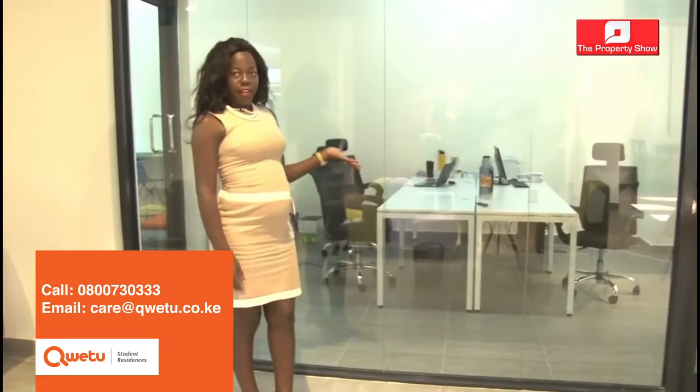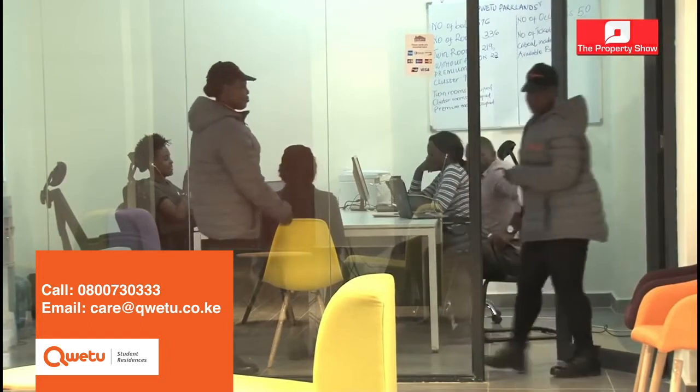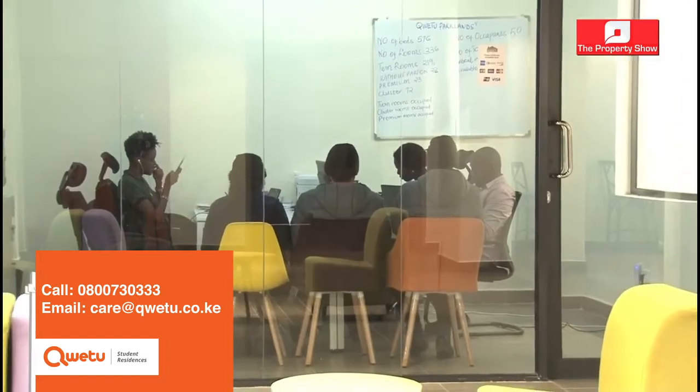So this is our staff room area. We are always available to kind of interact with the students. There's always somebody at the reception, and there's always one of the staff members in the staff room for any concerns or any complaints or maintenance issues. We are readily accessible.